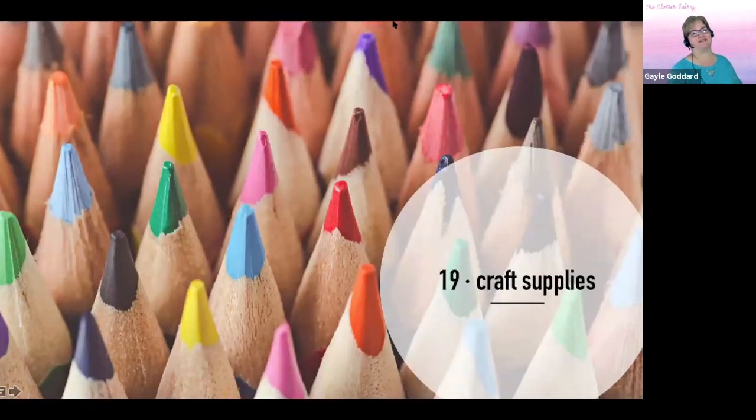Craft supplies. So you guys know I'm a crafter. You know that I'm a beader, and if you could just see what's in front of me right now, I'm standing in front of my bead table. There's a million beads here. I know what it's like to be in love with craft supplies. I do. So this is what I tell you about craft supplies.